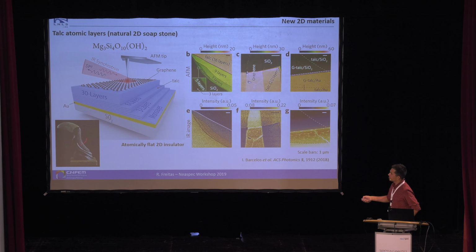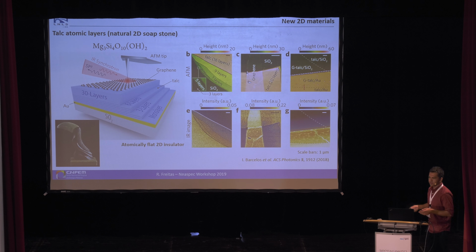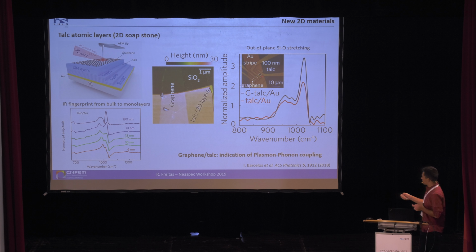If you take soapstone, you can actually exfoliate this material, and it's a silicate, an insulator, so it could be a good option for devices where you cannot use, say, on-chip silicon dioxide, and you can just transfer flakes. We could see that the material is very flat, atomically flat, and it has also some phonon response very close to the range of the silicon oxide band.